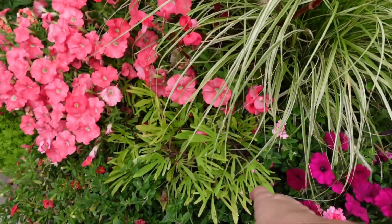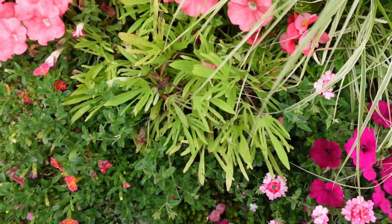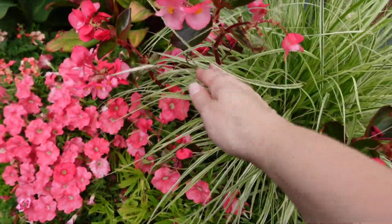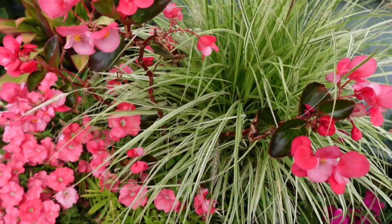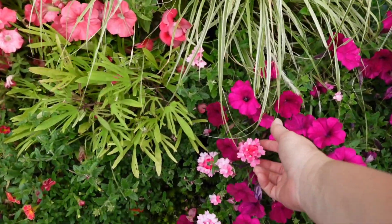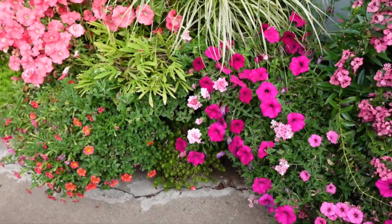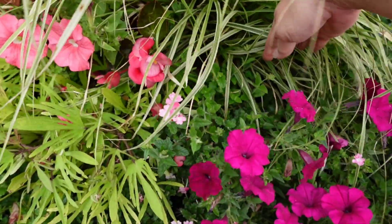So I have Medusa super sweet potato vine, the Surefire Rose Begonia. This is a Skyrocket Pennisetum grass. Also stayed way shorter than it did last year. And I have a Sparkling Rose Superbena. So four plants in this container, which is probably about 18-20 inches.